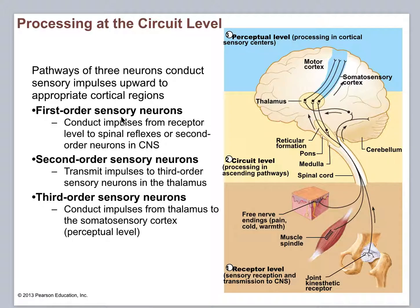Impulses are conducted from the receptor up to the spinal cord level, where they then are transferred to the second order sensory neurons that are located in the thalamus. Third order sensory neurons go from the thalamus to the somatosensory cortex. So with 3 neurons, you can get from the sensory receptor all the way up to the somatosensory cortex.